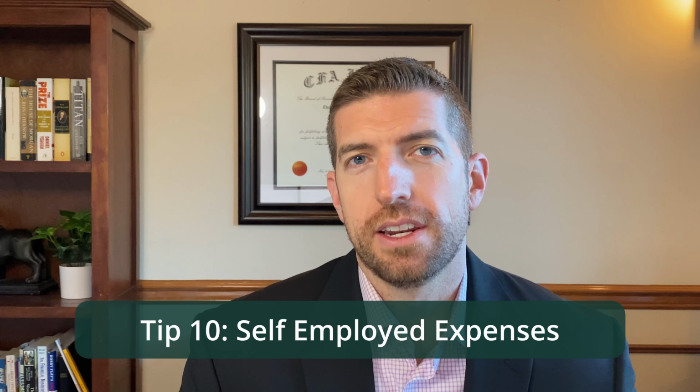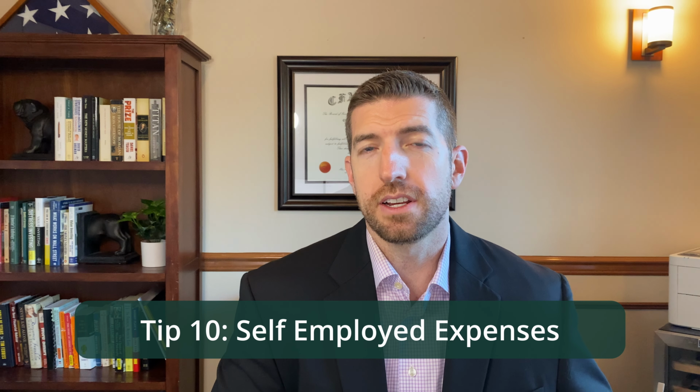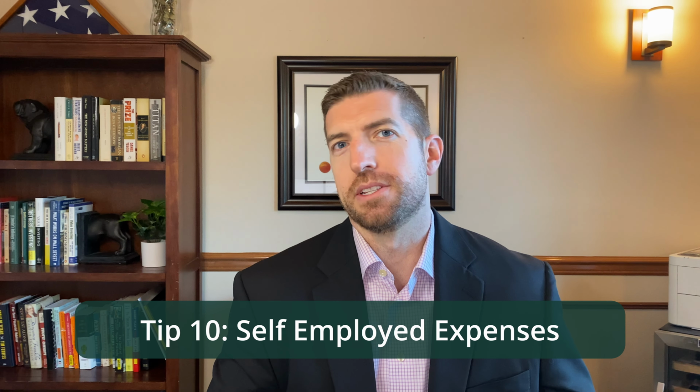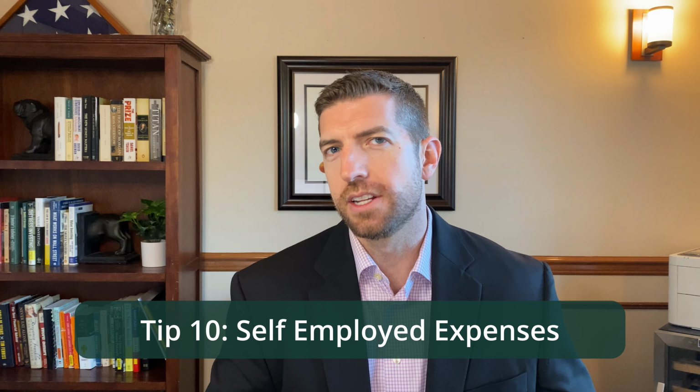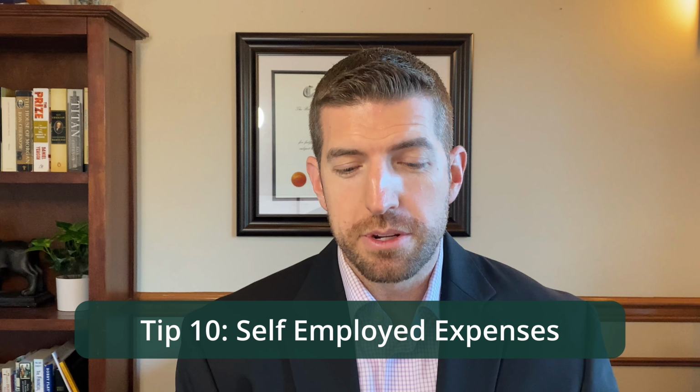Finally, if you're self-employed, much like thinking about the itemized deduction bunching, you can think about trying to be strategic about your business expenses. Now, of course, it has to be legitimate business expenses. They've got to be ordinary, necessary, meet all that standard testing and that kind of stuff. That being said, you can kind of be strategic about this.